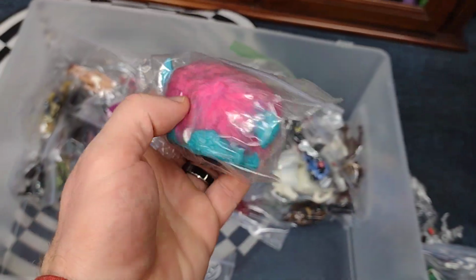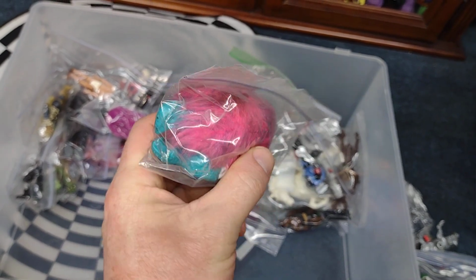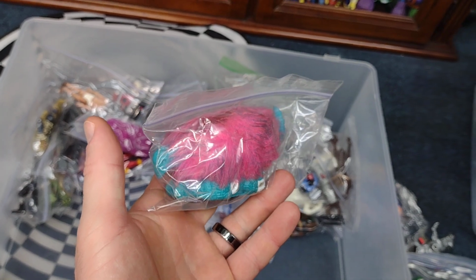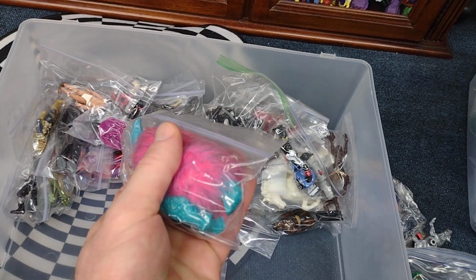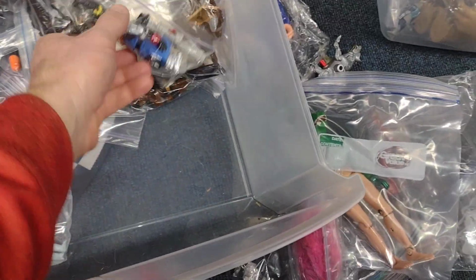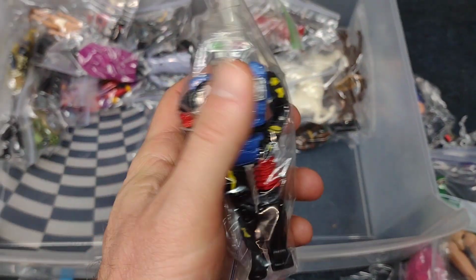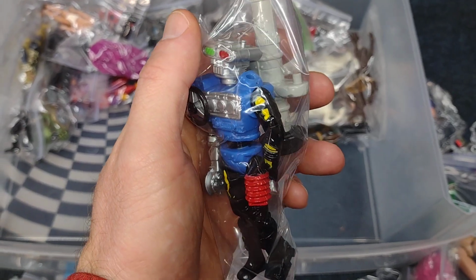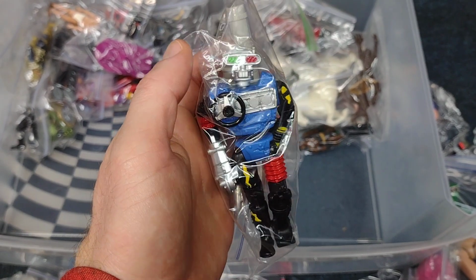Okay, there's the other Rock Lords creature. I was wondering when I'd find him. I was like, I know I got another one. So he will go with my Rock Lords creatures. Here's another one of the Crash Test Dummy robots. These things are super cool.